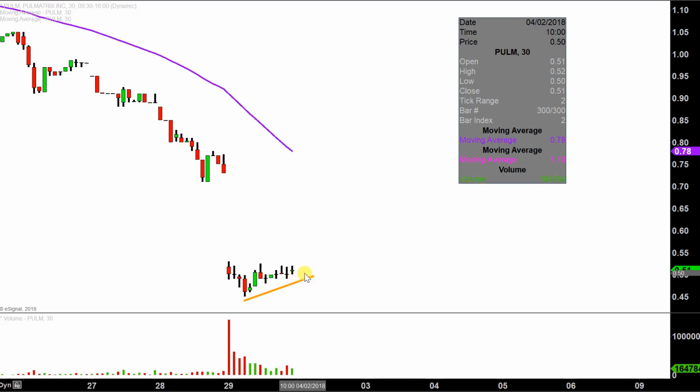Now, would it be shocking to see some sort of bounce next week? No, it wouldn't be shocking at all. But again, myself nor anyone else can sit here and say that it will for sure bounce, because there's simply no such thing as a guarantee in the market.